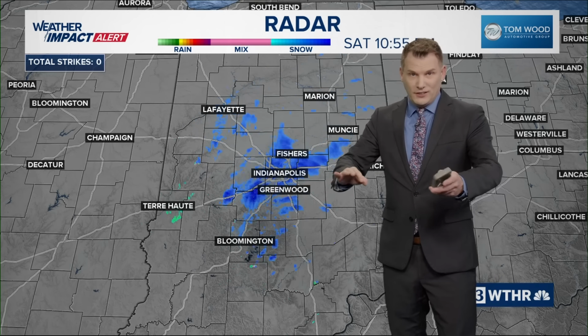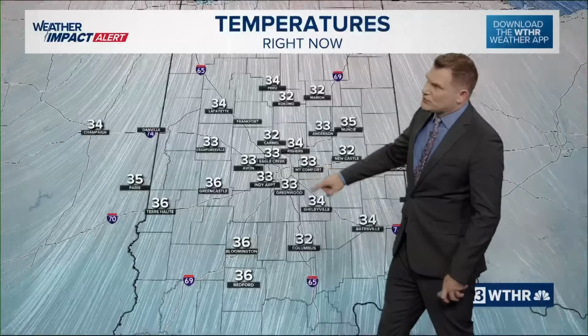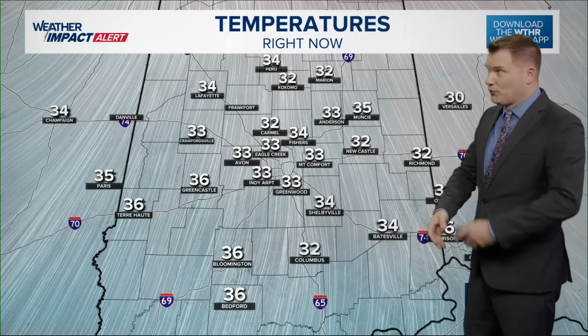That means everything that is liquid, if it is not treated, if we don't have some type of salt involved, is probably going to freeze over. Still some ongoing snow showers right now. Most of these are going to be kind of bursty in nature. You'll see these roll through over the next couple of hours, maybe changing to a little bit of rain.